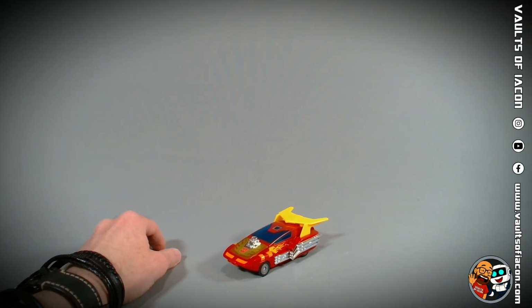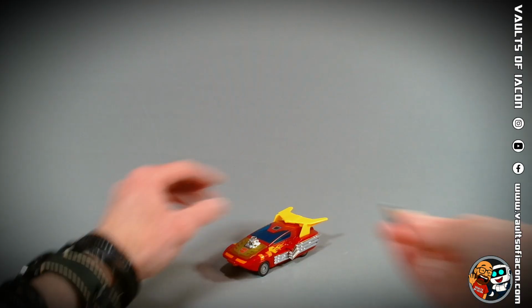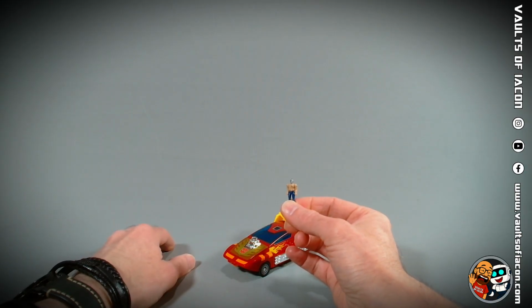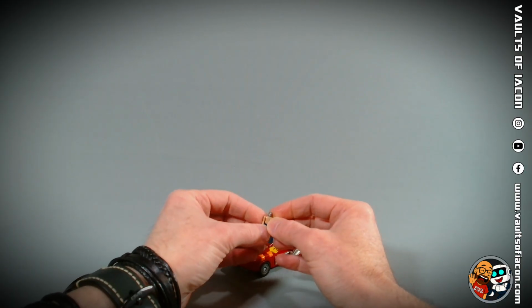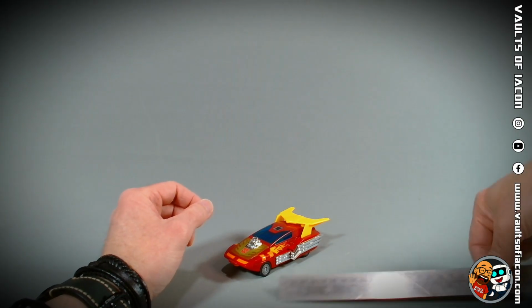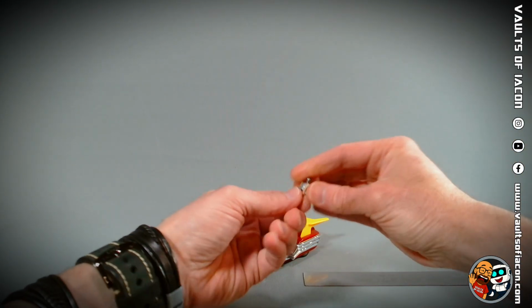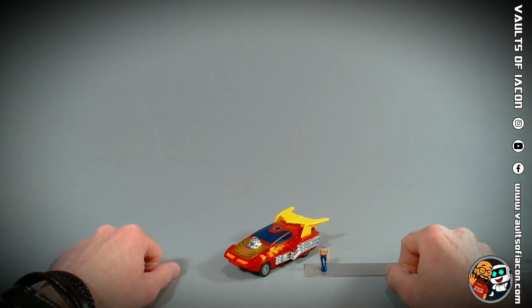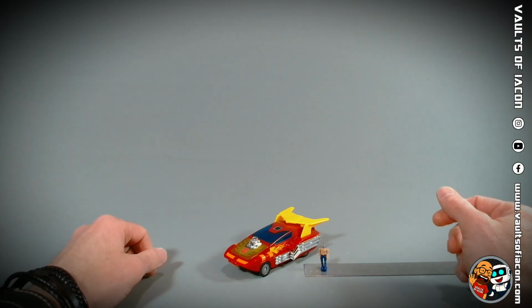Now, it would be at this point that I would bring in Gary, but I'm not going to be bringing in Gary. I'm going to be bringing in... Guess who's back? Jeff. Hey, we've got Jeff back. How's it feel to be back, Jeff? We'll just bring the ruler in so we can stand him up. The reason why I'm going to bring the ruler in and stand him up is because I'm sorry, Jeff, but we don't need you today.